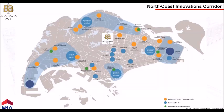Okay, one of the recent concentrations by the government is the upcoming North Coast Innovation Corridor. The North Coast Innovation Corridor covers Seletar Regional Center. The corridor will boost economic development in the area. It will also bring new road infrastructure, including the North-South Corridor, formerly known as the North-South Expressway, and the Thomson East Coast MRT, that will connect to the CBD.